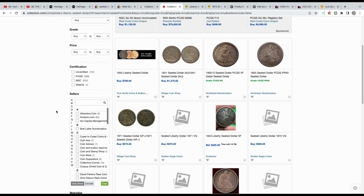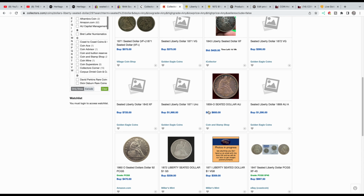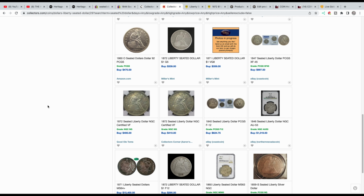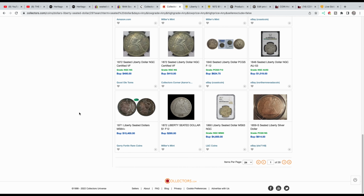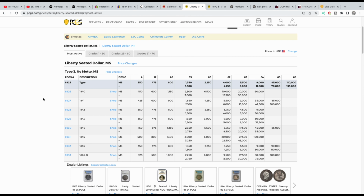So you might see one of my coins over here once in a while. But that's the thing. Here's more of them that are for sale, and you can maybe come up with a date set or something, I don't know, or find a real nice deal on one. That's one of the other places. Or looking at PCGS prices, and we're looking at every single one of them here.